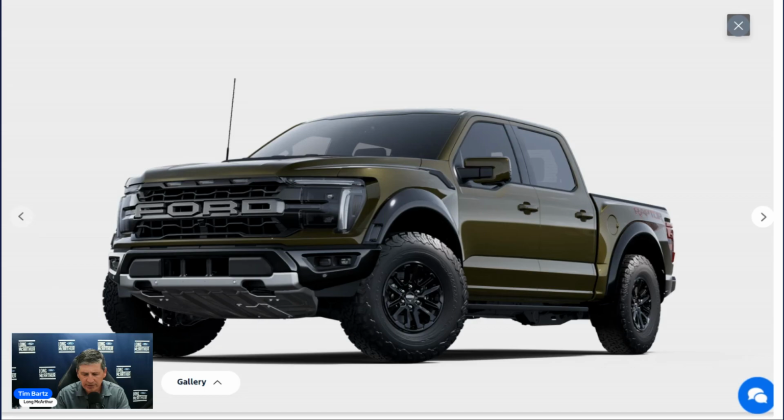BLIS as well, blind spot information system with cross traffic alert. So if there's someone in your blind spot, it's going to light in the corner of that mirror and let you know it's not safe to go in that lane at that time. Also, as you're backing up, cross traffic alert, if someone's going to cross your path behind you, it's going to alert you as well. Series of tones also puts it real nice and red on the screen so you don't miss that.